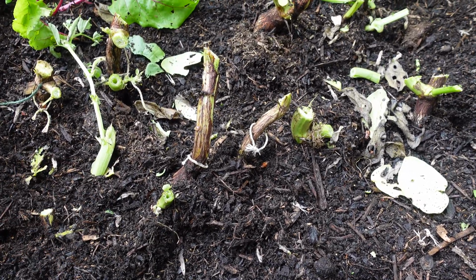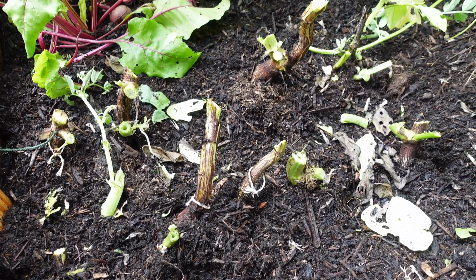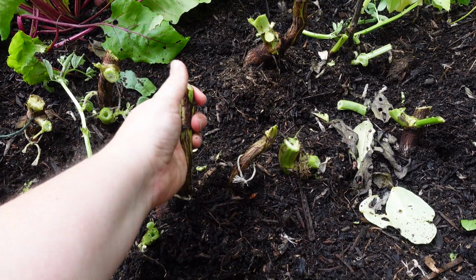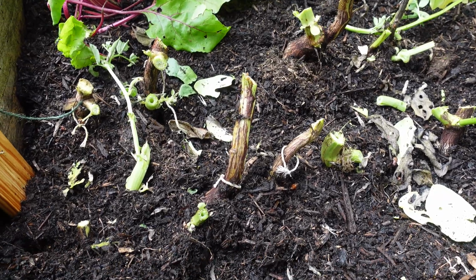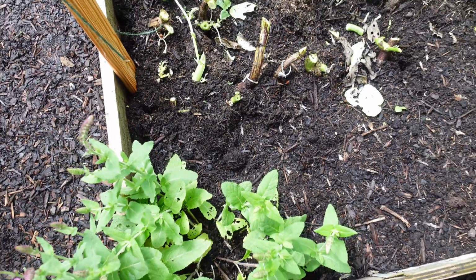So if anybody knows whether I should leave it in or not, please do let me know, because I'm not too sure, and I did really struggle. They're like proper hard stems, you know, so it's not going to be good enough to grow root vegetables there, I don't think, which is a shame. So I might have to redo my plan.